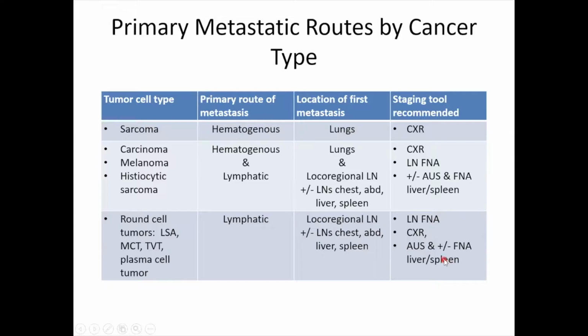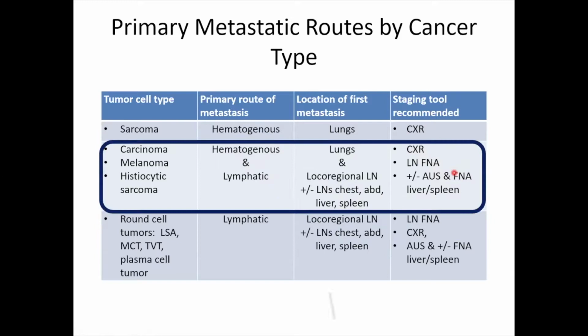And then we have the group of carcinomas, and I lump them with melanomas and histiocytic sarcomas because they all can move through both the hematogenous and the lymphatic route. That means we can see metastasis to lungs, local regional lymph nodes, which would be like the lymph nodes in the sublumbar region, lymph nodes of the chest, abdomen, liver, spleen. And that means we like to look at chest x-rays, local regional lymph node aspirates, and ultrasound with fine needle aspirates, keeping in mind that there is a predilection for bone metastasis in this tumor type.